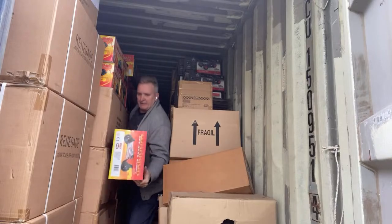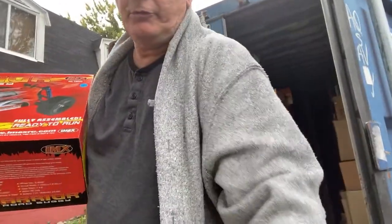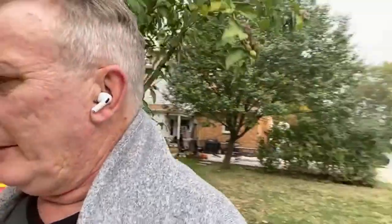I got to do a bunch of these. There's two colors of each. There's two blues and two yellow or reds. Now, like an orange in every case. And these are really nice RC cars for the dollar.